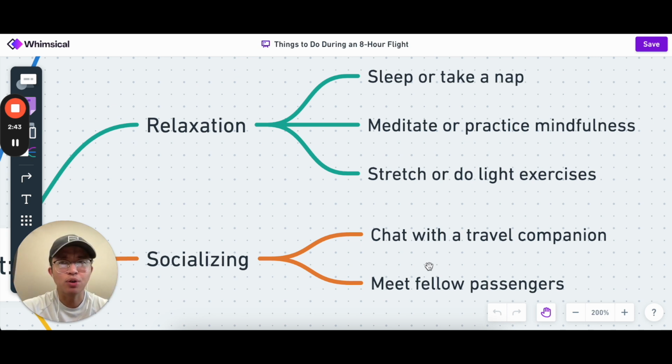But there have been times where I've met someone and the conversation just goes really well, and the time just flies by faster. In one case, I remember my flight to Hawaii, I met an individual and he was talking about how he sells candy bars and stuff, and it was a really interesting conversation, which made the time fly by faster.